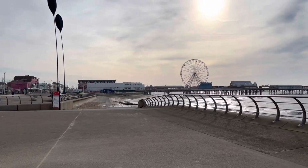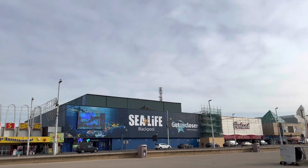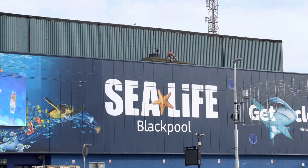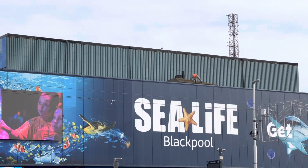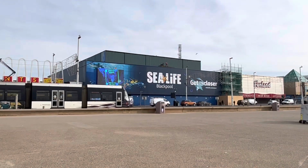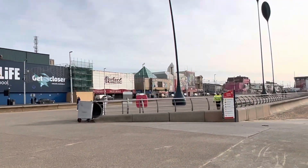It's been really windy the last few weeks. Oh, goodness, there's a man up there on the roof of the Sea Life. Can you see him? I wonder what he's doing. That looks like some kind of vent. It looks like he's painting something. Because of course that's going to be opening soon. And it's a new Merlin attraction underneath the Sea Life Centre, and we're all agog to find out what it's actually going to be.